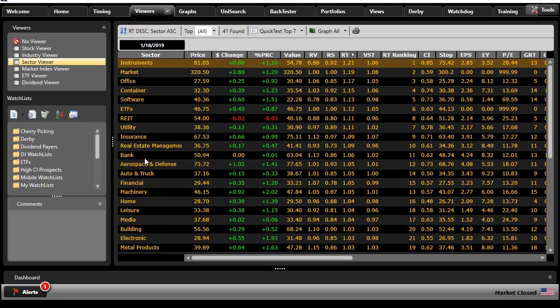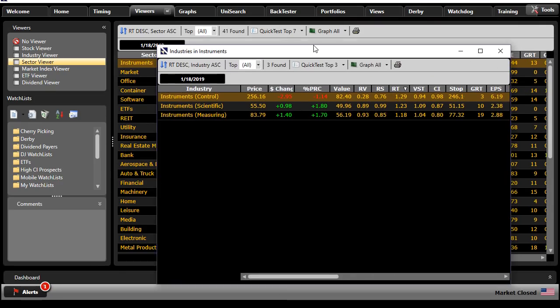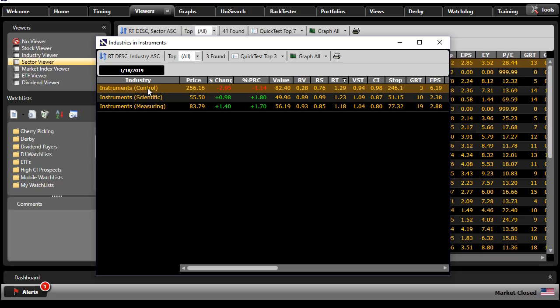And that makes sense. Why? Because these were the hottest sectors on the date that we received the confirmed up call. The first sector we see is Instruments, with a value of 81.05, all of that information pertaining to the VectorVest information. But it's the fastest moving sector by way of RT, sorted all the way down. Let's double click on that sector. This is drilling down. Double click, and it now opens up all of the industries within that sector, starting with Instruments Control, Instruments Scientific, and Instruments Measuring.